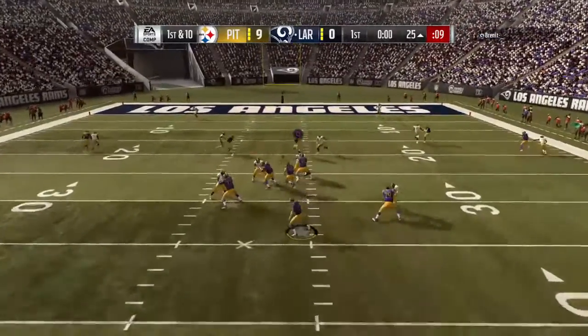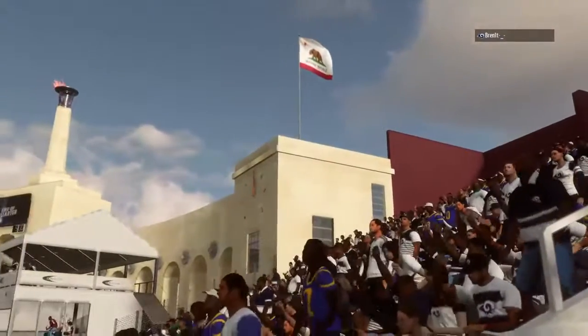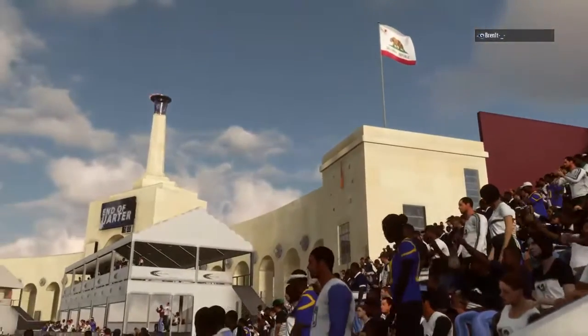Now Goff on 1st down. And that one is incomplete. And it also concludes quarter number 1. Back live now to begin the second quarter.